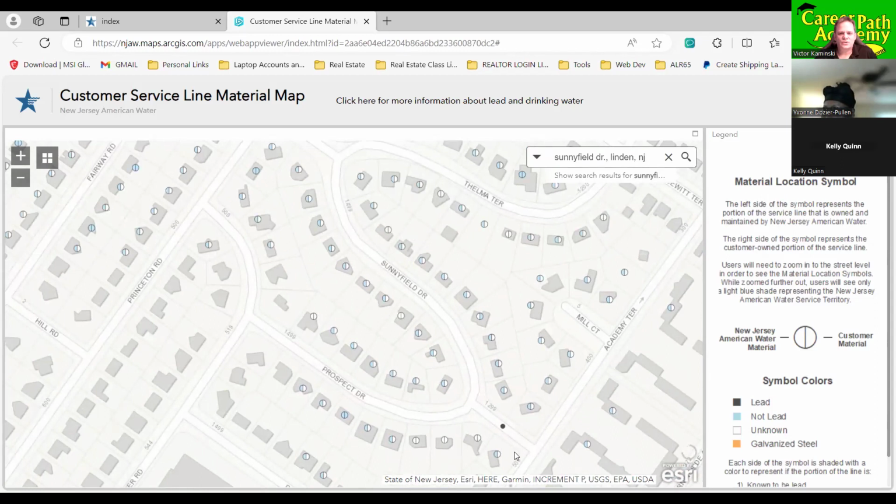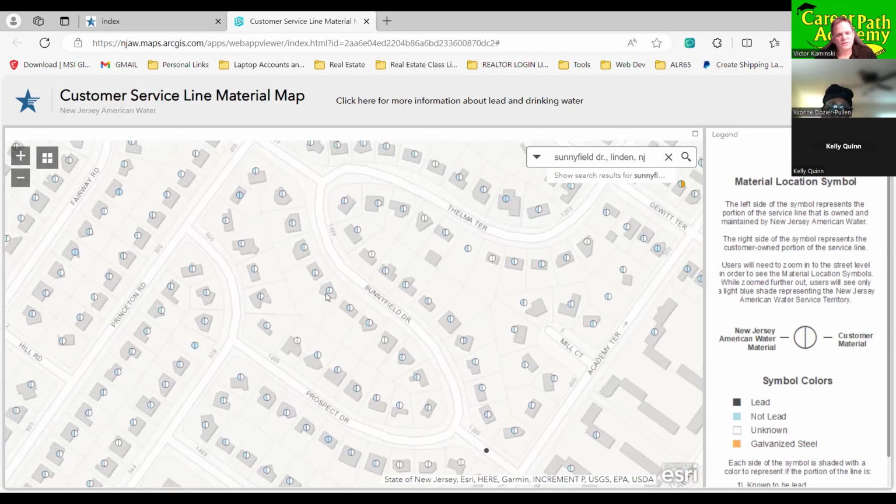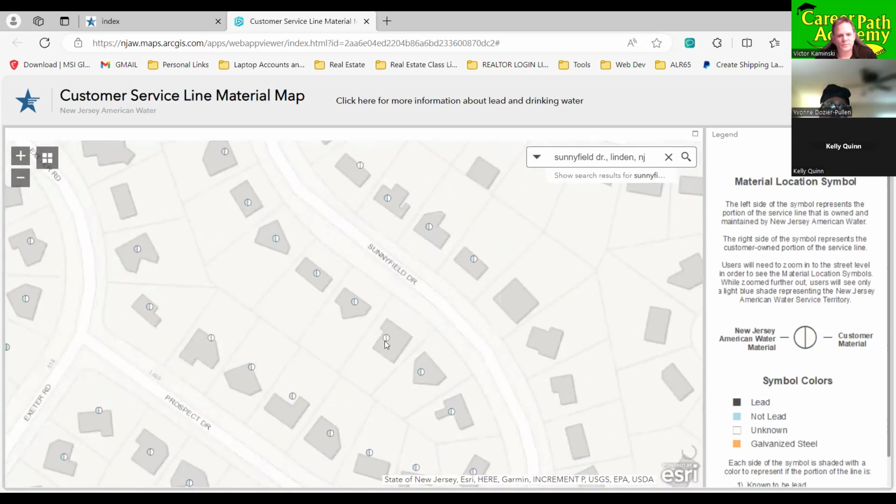So it just shows you the beginning of the street here. Okay, it comes out this way. So as you can see, there's no houses on this block here that have lead. They're not lead pipes that are bringing water. But there's one house over here that is unknown. You see that? It's white on both sides.